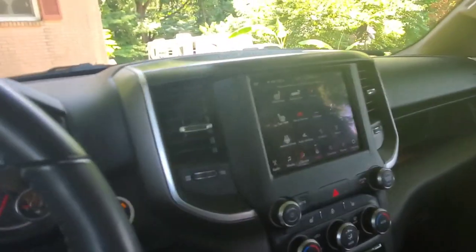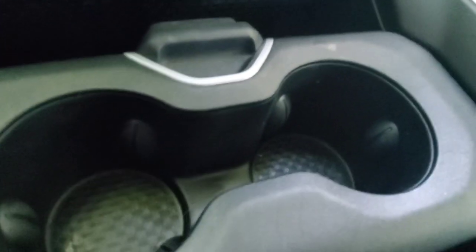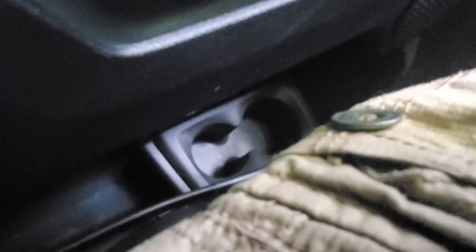The air flows everywhere. One thing I do love about this truck, I don't know if you can see it over there, there's some cup holders there. One, two here. Did I find one in here earlier? Okay, no, I didn't. But two more here. And the hell you need two more right here, bruh? That's like a Red Bull and a Coke.